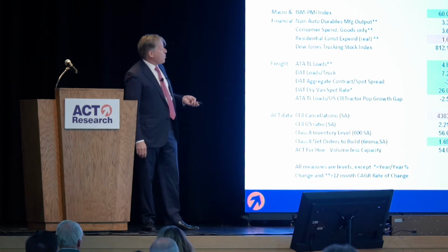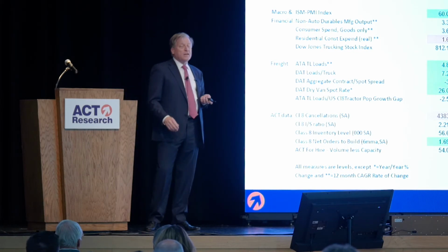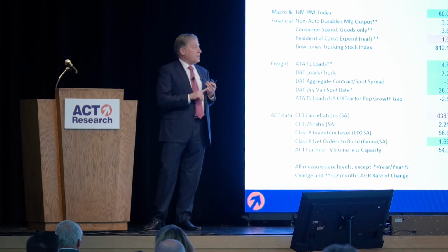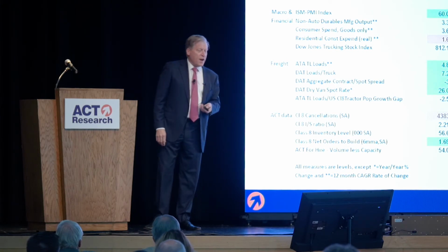And you can see where the weakness is most prominent is in the freight metrics, and then in the industry-related data. And I would say the change from -11 to -9 comes down to one data point. The Dow Jones Truck Stock Index did have a nice run-up in the month of June, so we had a 2-point swing just on that one variable.